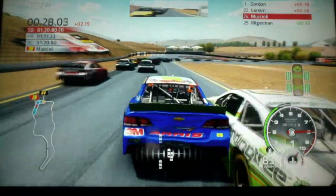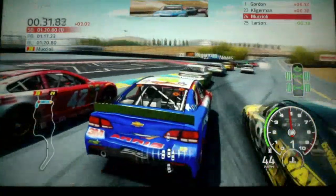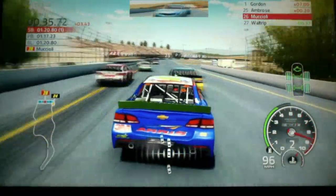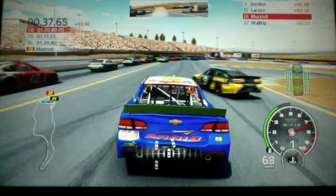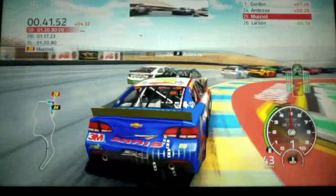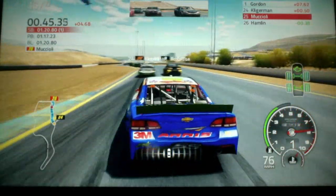Oh God. Why am I trying that move? Oh God, this is not gonna work! Ugh. Okay, fine, I'll take a temporary loss here. Everyone's... good save. Alright, I'm up to 25th.